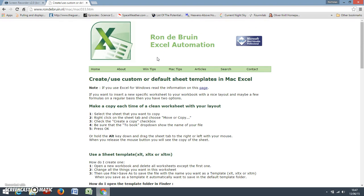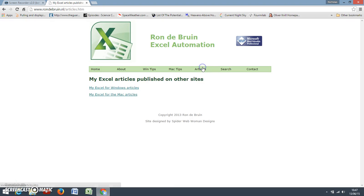If you wanted to know relevant articles, where would you go and what kind of articles are given? Let's see. Articles right here, as they give for Windows and for Mac. So pretty straightforward depending on what computer you had. And then if you were going to search those articles, where would you go now?